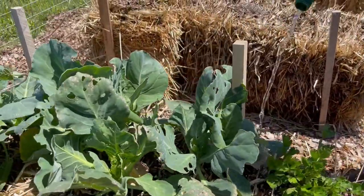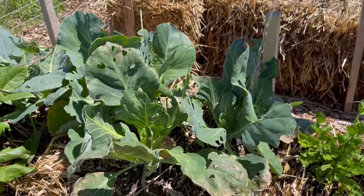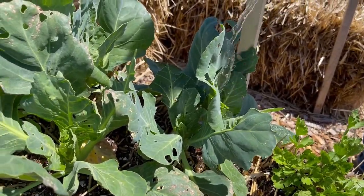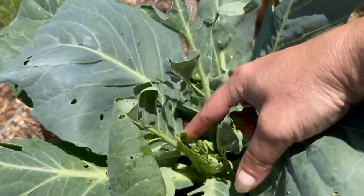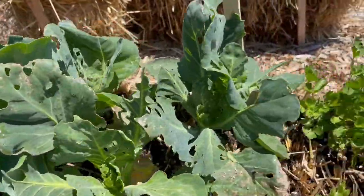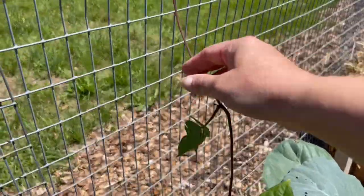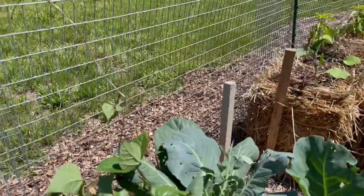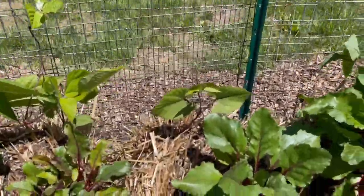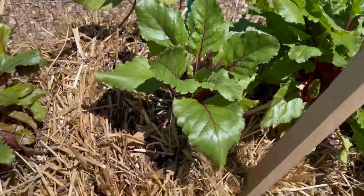We've got some cabbages here. I have no idea what's going on with them. There's definitely been some looper damage. A little bit of a heading here on our cabbages. We'll see how they do. This is beans. Yes, hello friend. So we've got some random acts of beans going on here. And I planted beets right up in the front.